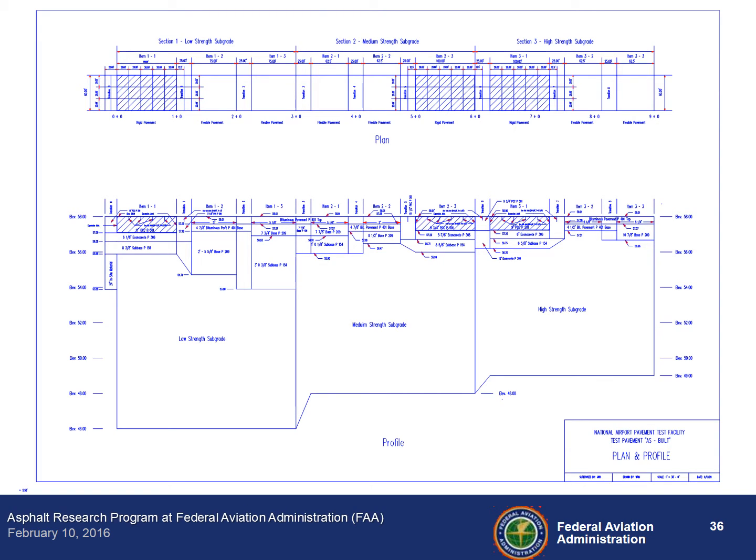and 300 feet long for high strength, CBR of about 20 to 30. And in our first construction cycle, we had 2 flexible pavements and 1 rigid pavement on each subgrade type. But now the low strength is used just for asphalt pavement testing. All the concrete pavement testing is done on the medium strength. And on high strength, we are doing research on reflective cracking in asphalt overlays over concrete pavements.